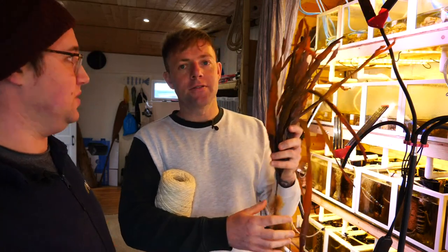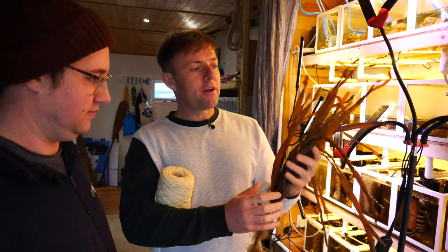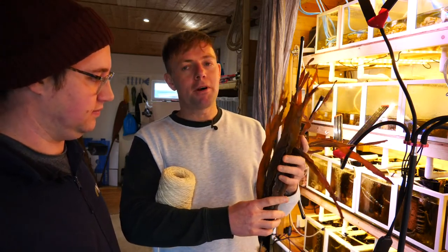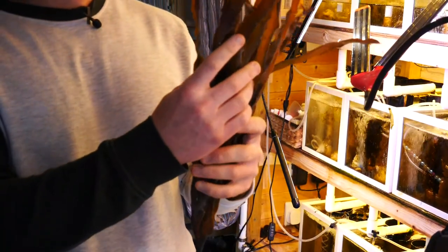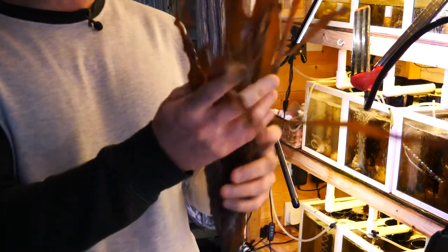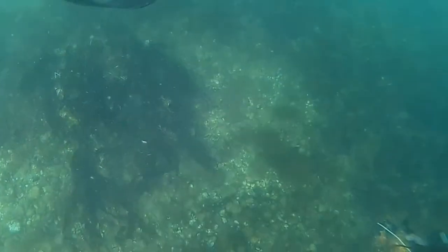Fantastic. So you're actually building a habitat then for all of this marine life to live in? Yeah, building a habitat to bring back the marine biodiversity off our coastline. And these plants here are a keystone species, so they're designed to kind of create the habitat for all the marine life to kind of hang out in.